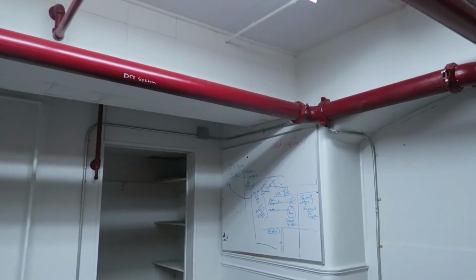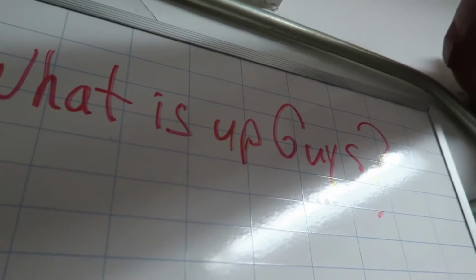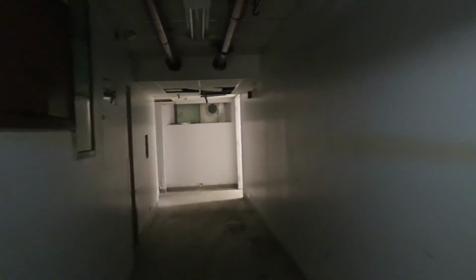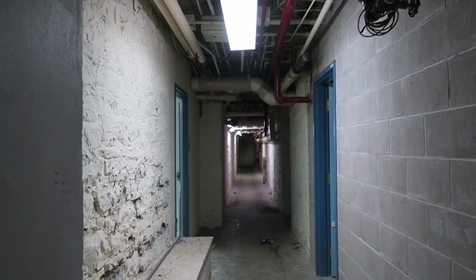This is how you know my boy Photography's been here. Elevator 6 out of order. Locked. I can't wait to get to the main hospital. Whoa. Holy crap. This reminds me of the tunnels in the asylum.